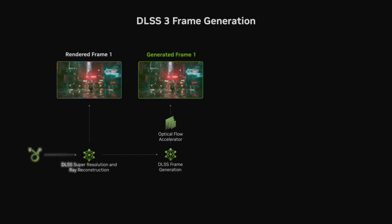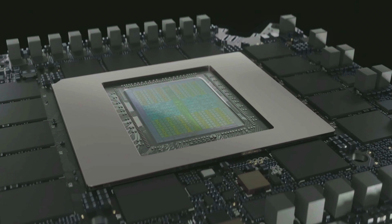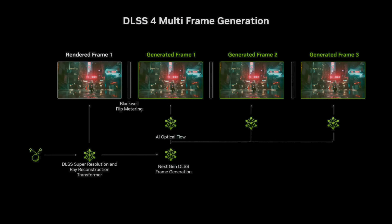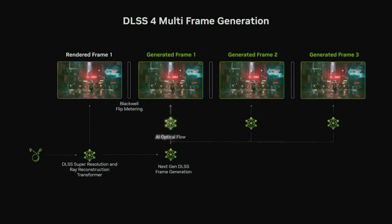Alongside the RTX 40 series in 2022, we launched frame generation, where an AI network used an optical flow field along with motion vectors from game geometry to generate a single frame between every pair of traditionally rendered frames. The Blackwell architecture is built for neural rendering, and that unlocks new AI capabilities for DLSS. We can now generate multiple frames per traditionally rendered frame. To make this possible, our research team developed a new AI model that generates the optical flow field more efficiently and more accurately in order to generate multiple frames.